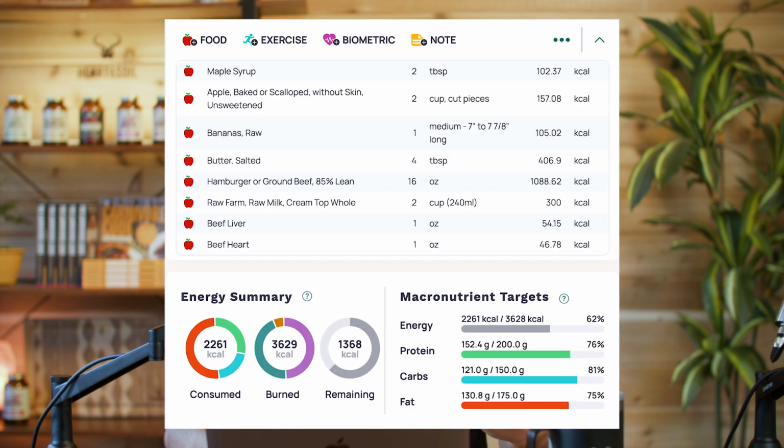So here's an example of what Sharon would be eating in a day. Maple syrup, 2 tablespoons, cooked apples, 2 cups, organic raw banana, 4 tablespoons of butter, 1 pound of ground beef, 2 cups of raw milk, an ounce of beef liver, and an ounce of beef heart. That gets her in that 2,200 range. Specifically here, we see that she's consuming 2,261 calories, 152 grams of protein, 120 grams of carbs, and 130 grams of fat.